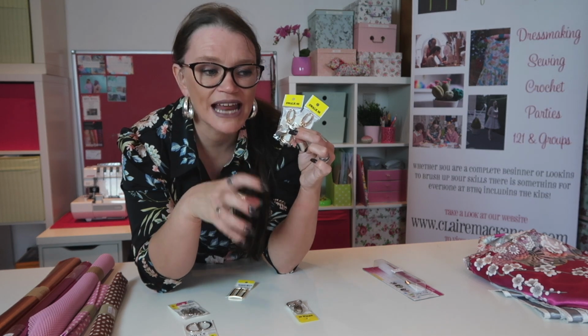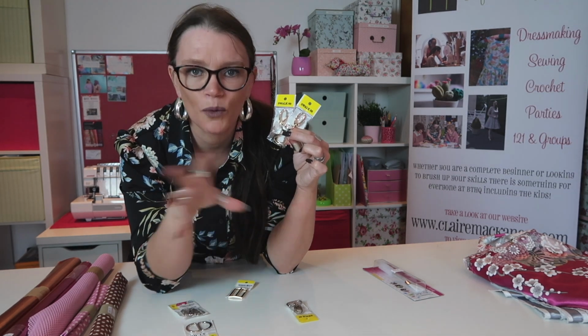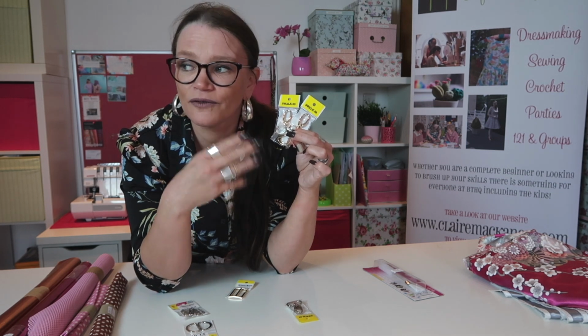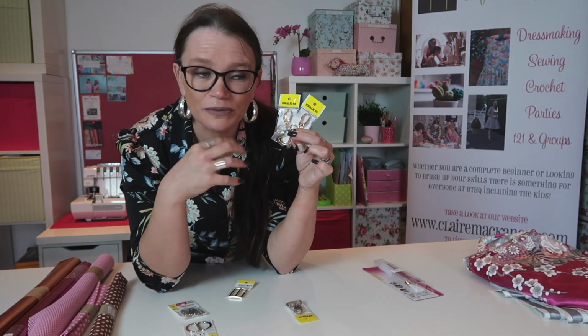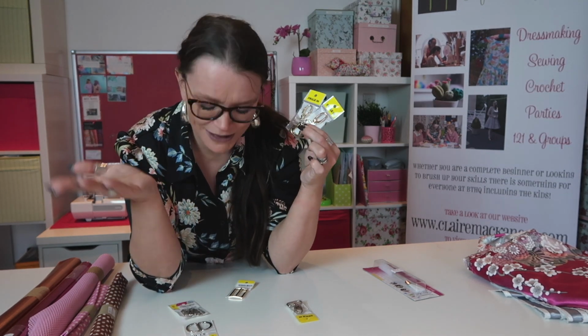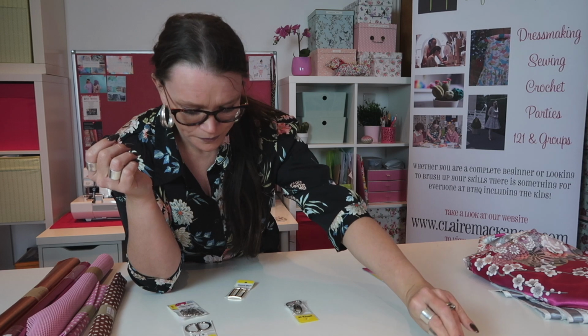But again, if they'd had the matching hardware, then I would have done that because that would have been a brilliant way of making up sets for our necessary clutch wallet workshops here. But they just didn't have the whole range, so a little frustrating.